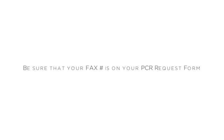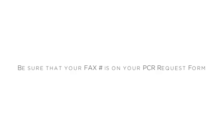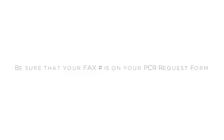Remember that when you are submitting this information into us, you will be receiving your affirmation or non-affirmation based on how you submitted that PCR request to us. In other words, if you fax the request into us, be sure that the fax number is on your PCR request fax form. That way we will know exactly where to fax the affirmation or non-affirmation back to you. If you submitted your PCR through mail, you'll be receiving your non-affirmation or affirmation back through mail. And of course, the same way with your electronic submissions.